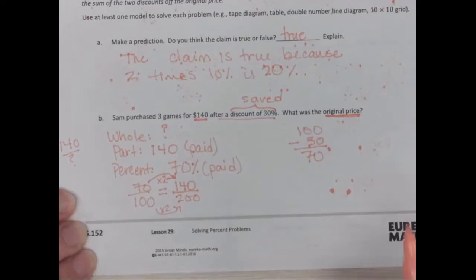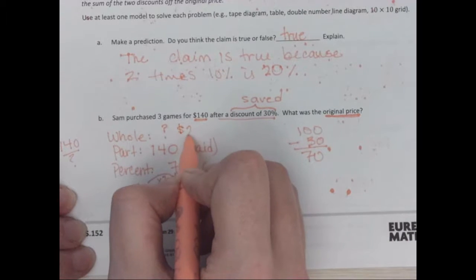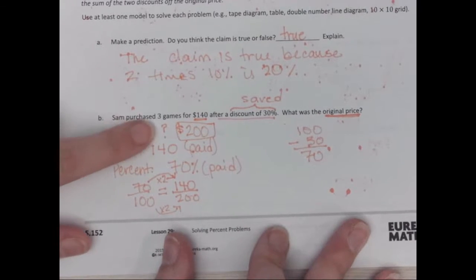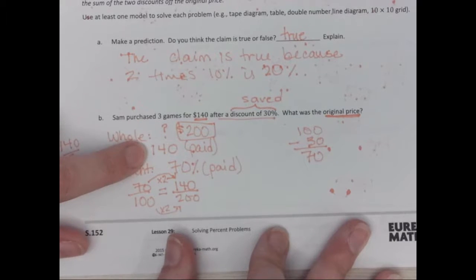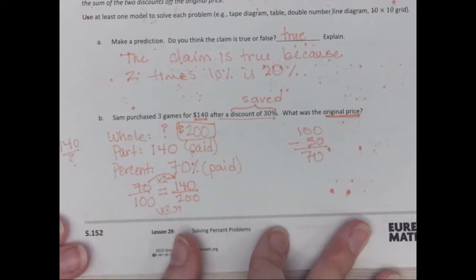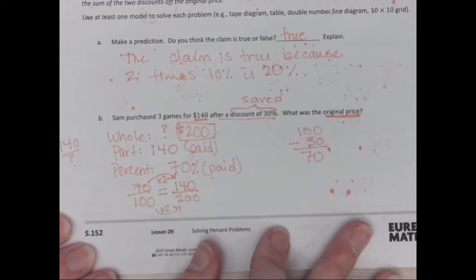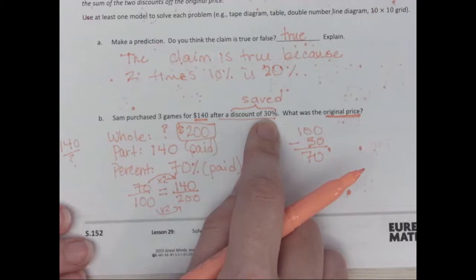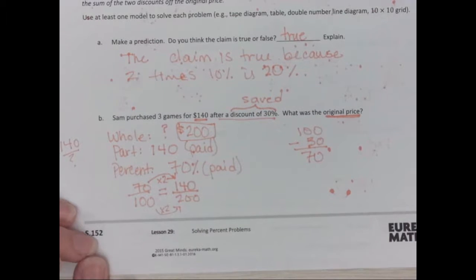So what was the original price? 200. So, just a moment. If the original price was $200, I only paid $140. How much did I save, Dewey? How much money did I save? $60. Yeah, I saved $60. So this 30% off was $60 that I saved. Oh, that's with the 30. Yes, exactly. Go, Rihanna. 30%.